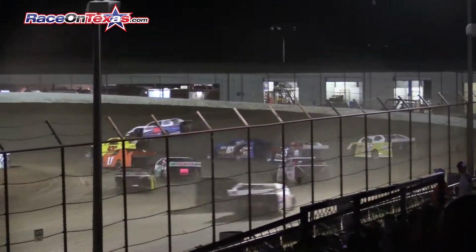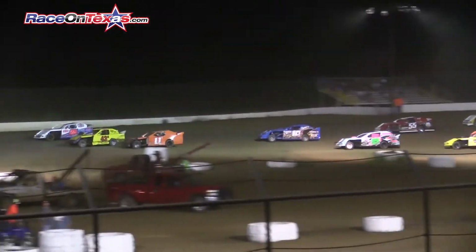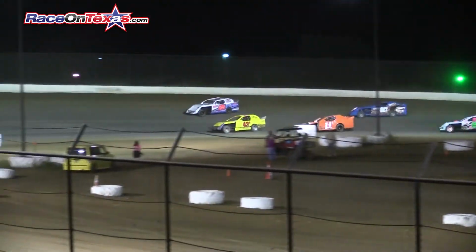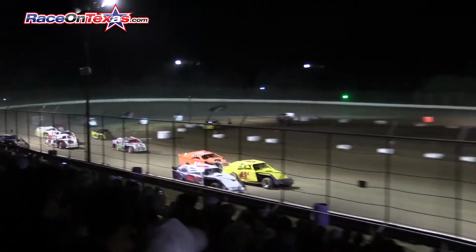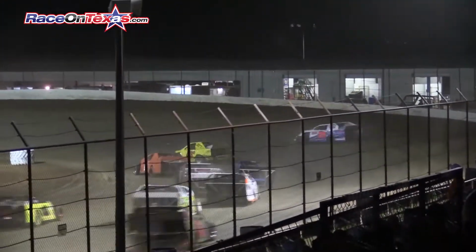Pruitt leads the first lap. Burnett in second. Here comes Grothues on the bottom of turn number 2. Not going to happen this time around. Burnett with a good run through the middle of the racetrack, dives down to the bottom in turn number 3, looking to take the lead away from Brandon Pruitt. He'll do it coming out of turn 4. Burnett, no, Pruitt battles back on the high side to hang on to the top spot.